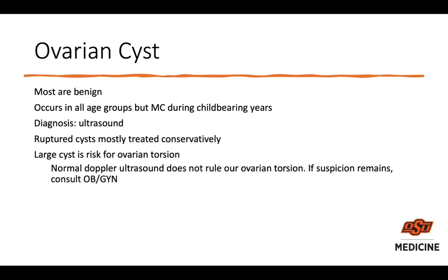And these patients are also getting a pelvic examination. You're feeling for adnexal fullness, etc. And once you exclude all these scary things, you're really just referring them, like we do with all the rest of these patients, to follow up with OB/GYN, and you can give them NSAIDs for pain.